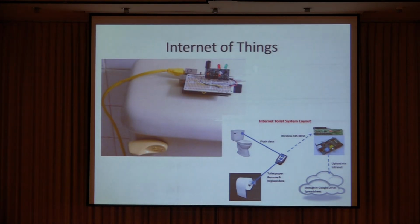One of the things we're bringing as part of the efforts into the Internet of Things is a project that was done by somebody, which sort of highlights the ultimate vision of IoT. This is an internet-connected toilet. It records the number of times that you flush your toilet and how much water you're using, and it also records how much toilet paper you use and how often you need to replace it, and uploads that data to the cloud. So this is basically the ultimate IoT vision.